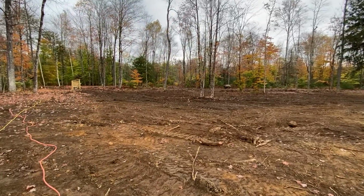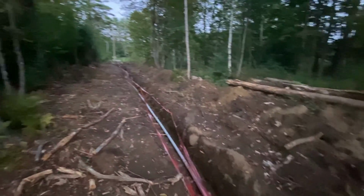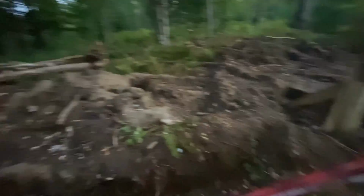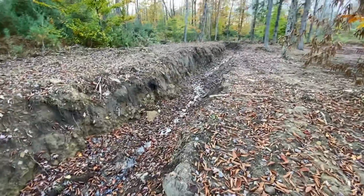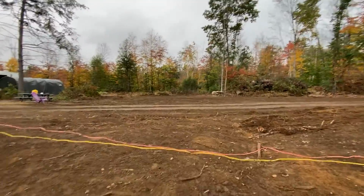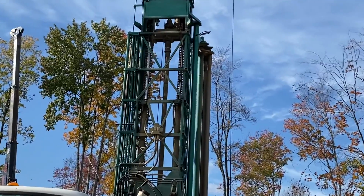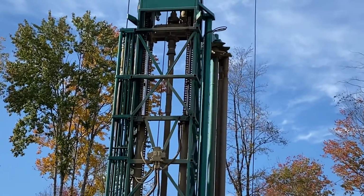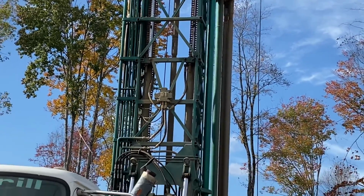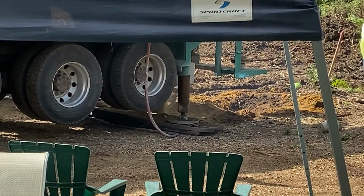We got power right there, over there. Done a lot of work, had to do a couple little drainage runoffs. I'll show you. Leveled this out front here. We got our well in, which is nice. Get a pump for it and get some fresh water there.